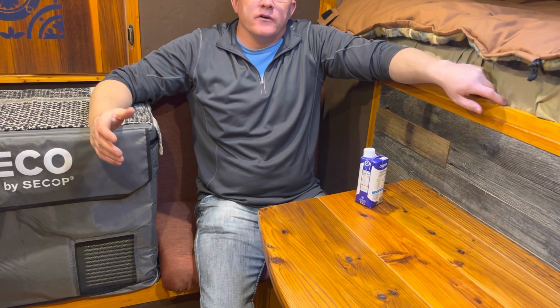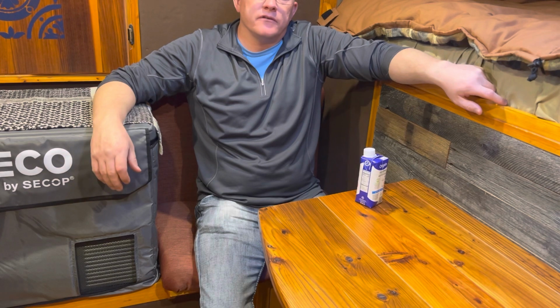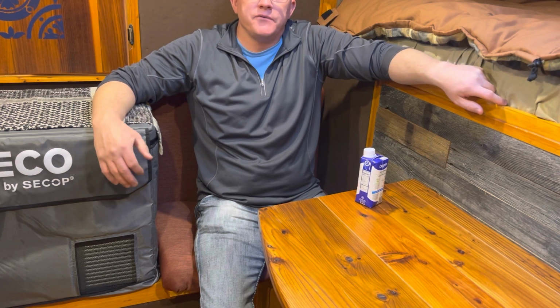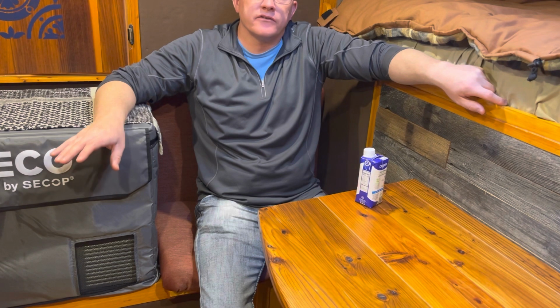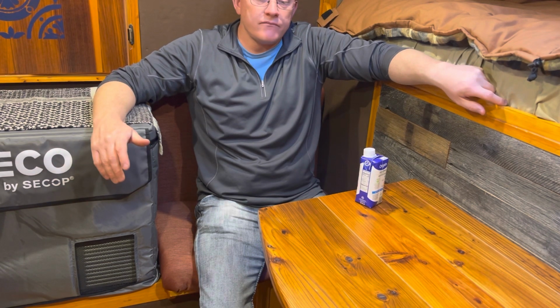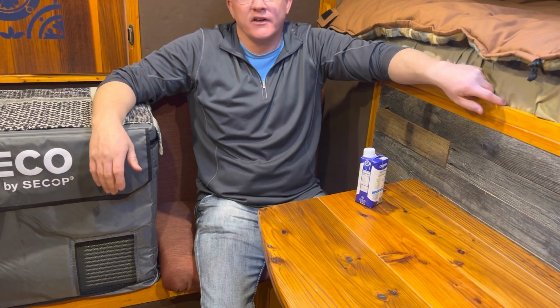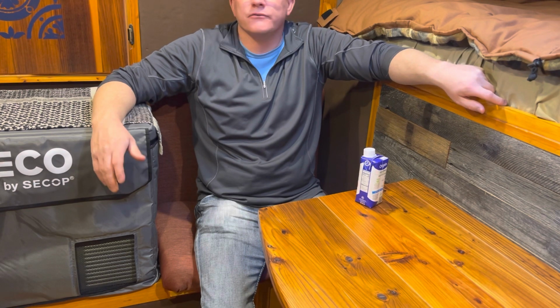But the Mr. Buddy on low with those 1 pound tanks can run just over 4 hours. So if you did all that math, I could probably, in 15-degree weather, heat this camper for a 4 or 5 day period off of a 1 pound propane tank bottle, which is about $4. I don't know, man. I think that's pretty efficient. I mean, I have no problem with that.